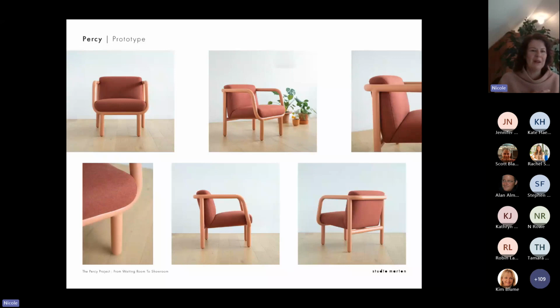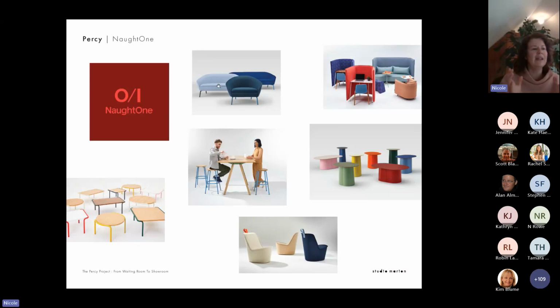At the time, it was Herman Miller. As Stephen mentioned, there were a lot of things going on at that time, but also the merger of Herman Miller and Knoll happened at that time as well. So there were a lot of variables as to whether or not this was going to happen. And eventually MillerKnoll thought that this would be well suited within the NaughtOne family. And I agree. I did know NaughtOne for many years in the furniture industry, and so I was excited to have Percy land within that family.